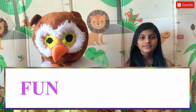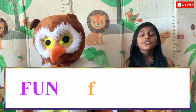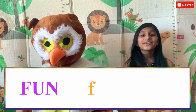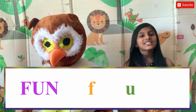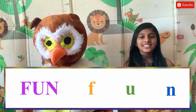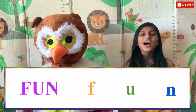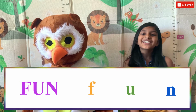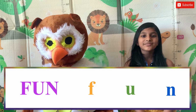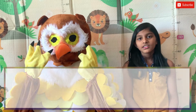Fun! The first letter is F. F makes the sound F. The second letter is U. U makes the sound U. The last letter is N. N makes the sound N. Combine the letter sounds together. F-u-n. Make it faster. F-u-n. Fun!